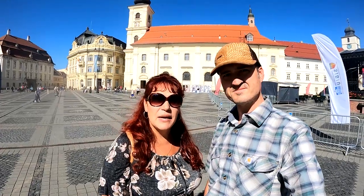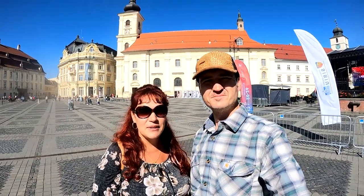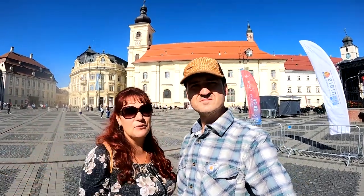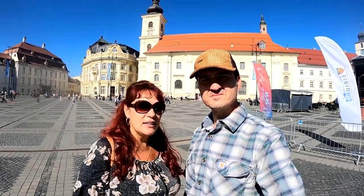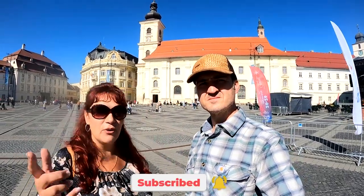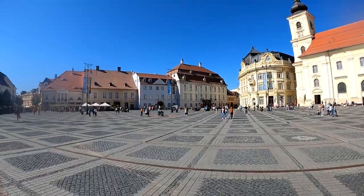Good morning from Piazza Mare in Sibiu, which is the big square. It's the big square in Sibiu. It's the end of September, but as you see, it's a very beautiful day. And we're gonna go see all the little streets and the beautiful buildings and architecture they have here in Sibiu. If you turn around, you can see the eyes on the houses.